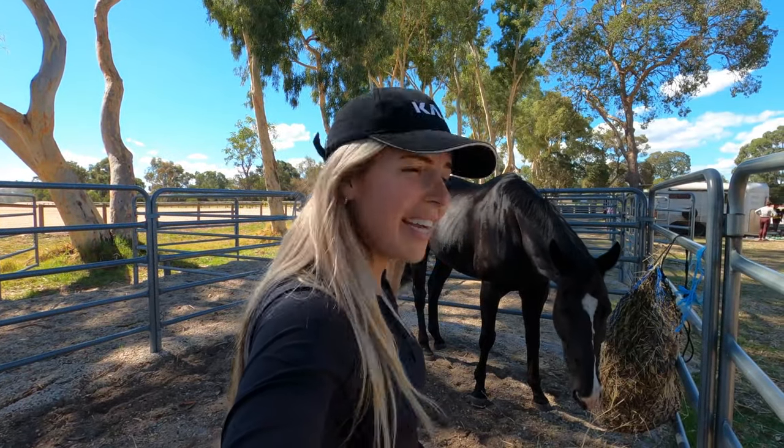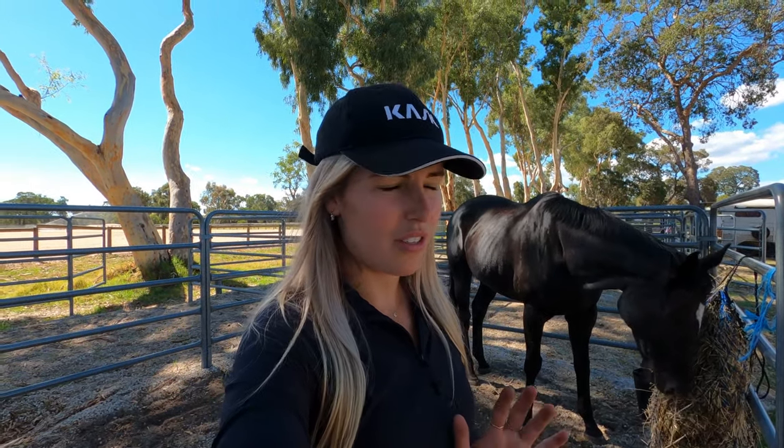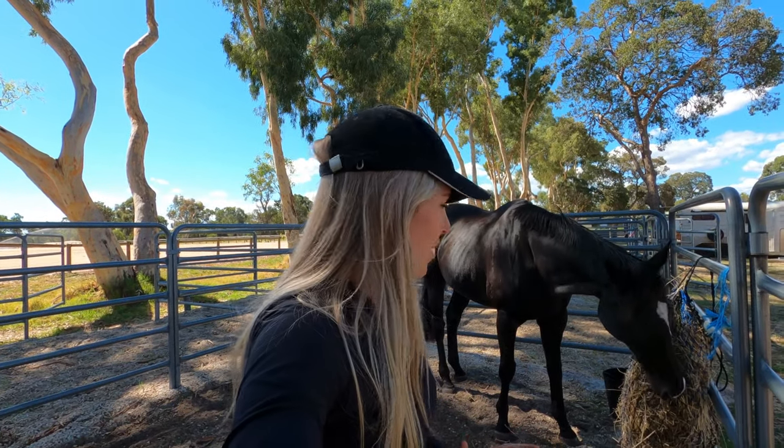So he's really good. He's actually a horse that you need to get your leg more on for, whereas like Enzo, you have to be a little bit more defensive, I guess. So with him, I actually need to rev up the engine to get him going. So that's going to be quite interesting for me.